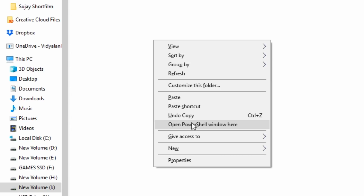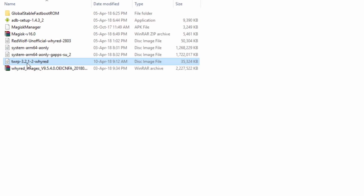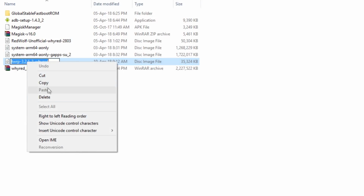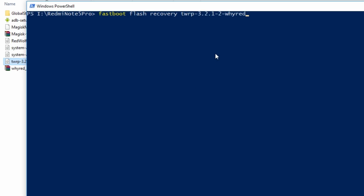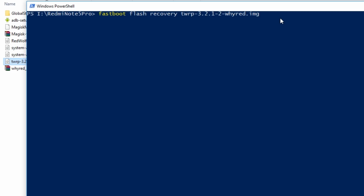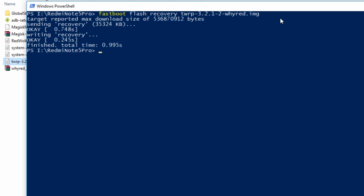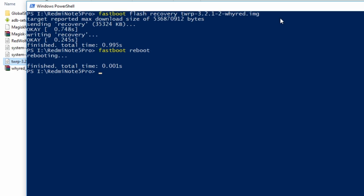Once you see this, write the command fastboot space flash space recovery space, copy the TWRP recovery's name over here and paste it in the command prompt window, which can be black for you, but it's blue for me. So I'm going to paste it over here and write .img after that. And once again, hit enter. Once that's done, boot into the device by writing a command which is fastboot reboot, or you can hold the power button for 15 seconds.